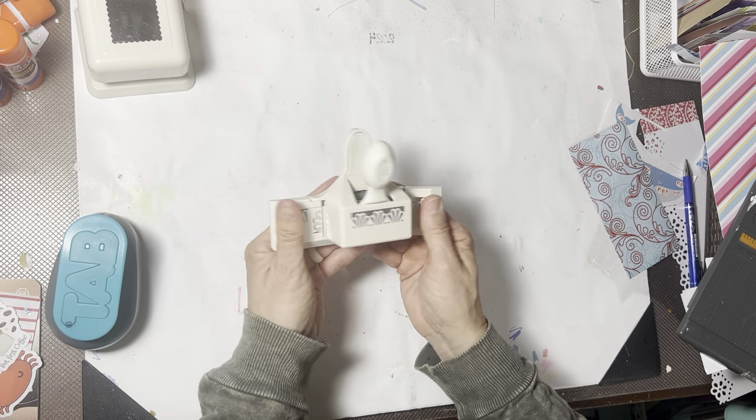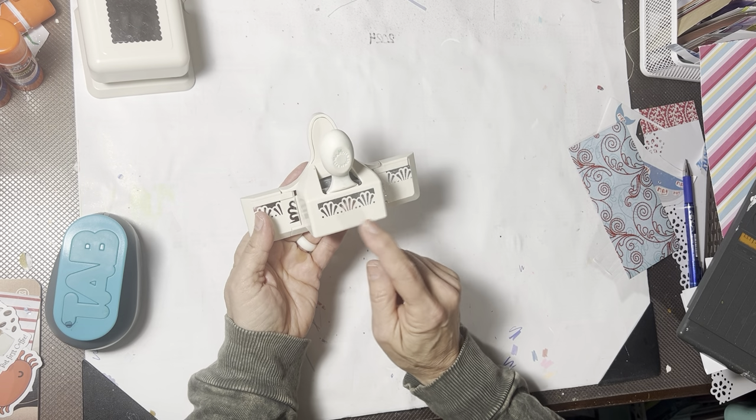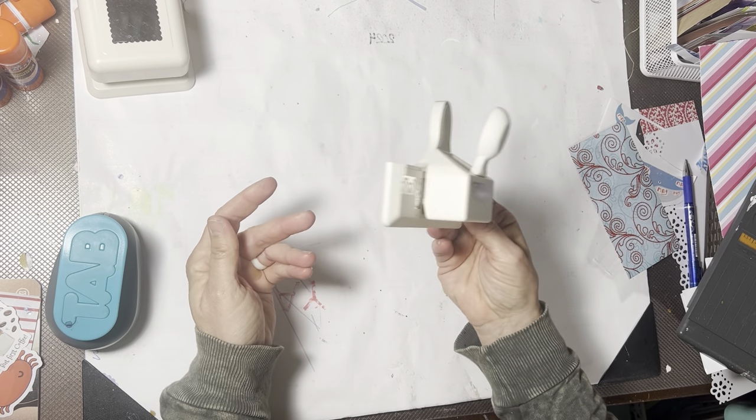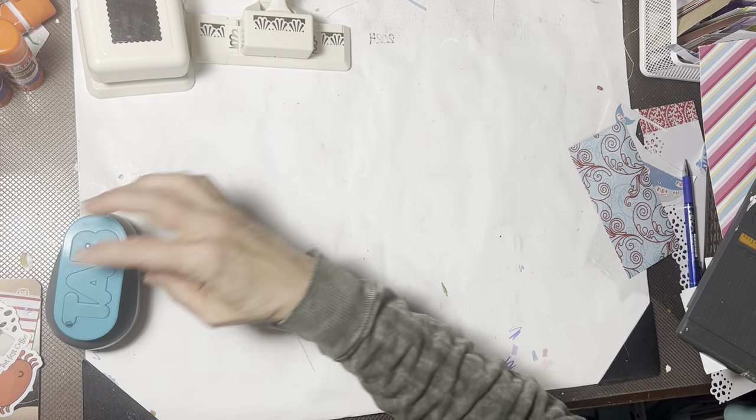Okay. So this one I actually really, really like. It's seashells and I haven't used it very much, and it is perfect for this month. So this is another reason to go through it.